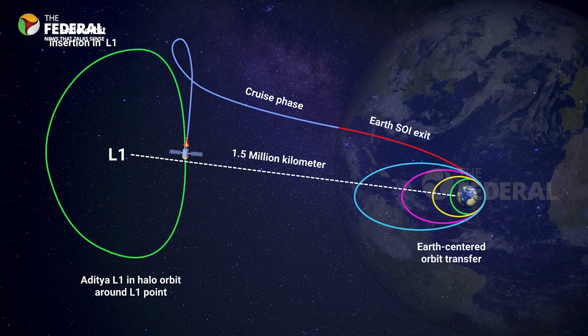The spacecraft was injected into a large halo orbit around L1. The propulsion system of the spacecraft comprises thrusters. These thrusters were fired to perform the maneuver, and Aditya-L1 entered the L1 orbit. Now that Aditya-L1 is in place, what will it do?